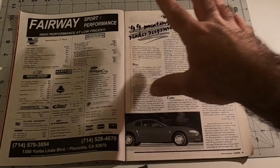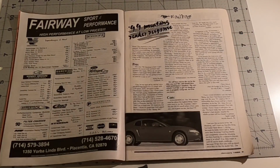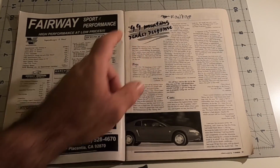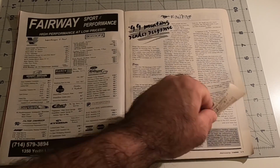They were horrible. Guys, you got to remember, this is 1999. I mean, we had Y2K right on the horizon. That was actually a scary time. For those of you that were not around in 1999, this could have been the last magazine that you looked at before the end of the world came.